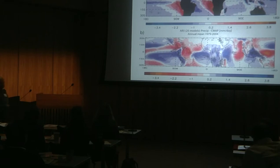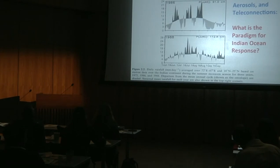the mean SSTs are always close to convective thresholds. So even small changes at intraseasonal timescales are very critical, especially for the Bay of Bengal. So I'll say a little bit more about that in a minute. So coming back to the ocean forcing and the biogeochemical response, this is typically how the monsoon rainfall is always looked at.